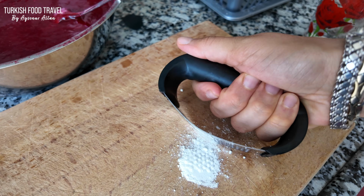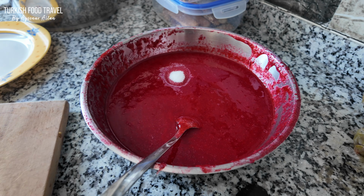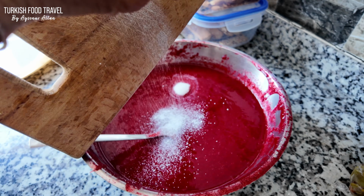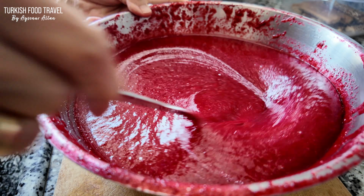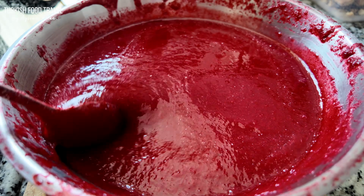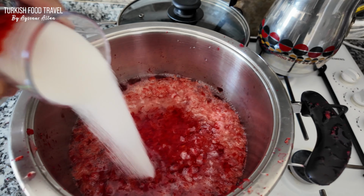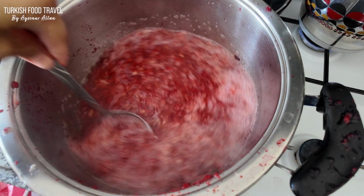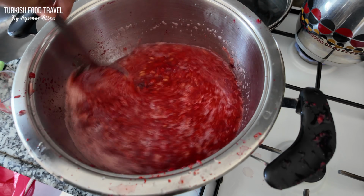And to preserve it, you add a little bit of aspirin powder. That's how I learned from my local aunt, also from Kastamonu. It will continue to thicken on its own when it rests in the fridge. And for the rest of the mixture, you just add more water and a little bit of sugar and make a beautiful sherbet drink. Nothing goes to waste.